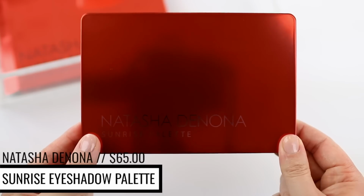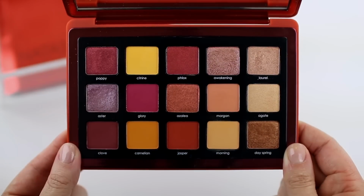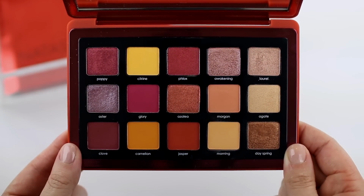So I've been wanting to try one of her eyeshadow palettes, but $129 is just a little bit too much for me. So when she released the Sunrise palette at the $65 price tag, I jumped on it, and I thought the colors were just gorgeous. I have tried this a few times. I'm working on a review video. It should be up within the next few days. I wanted to really thoroughly test it out before I filmed a review.